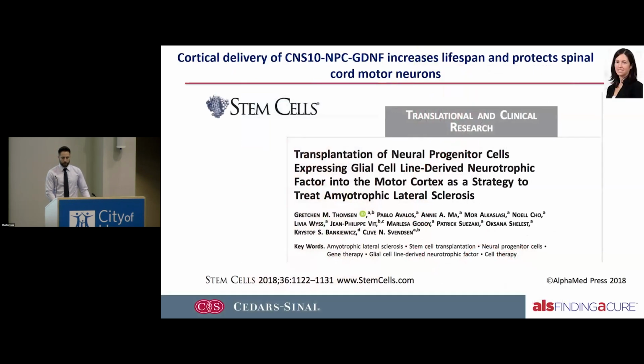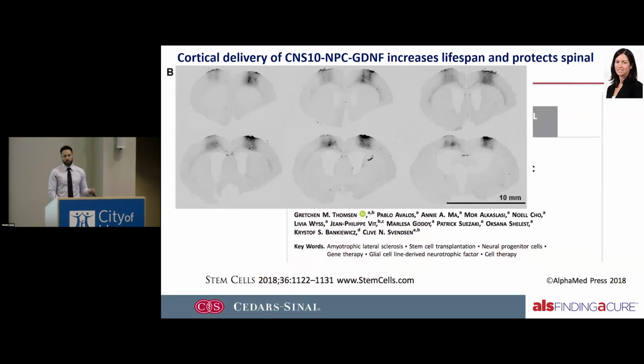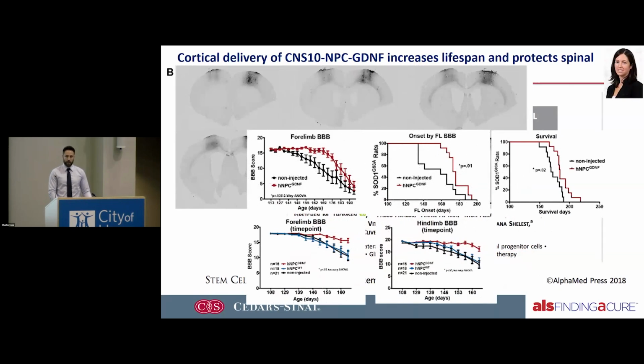But working with an old postdoc in our lab, Dr. Thompson, we were able to show that transplanting these cells into the motor cortex led to an increased survival and actually delayed onset in the rats in a more important way than we saw in the spinal cord, showing that the motor cortex and the upper motor neuron has a very important role in ALS.